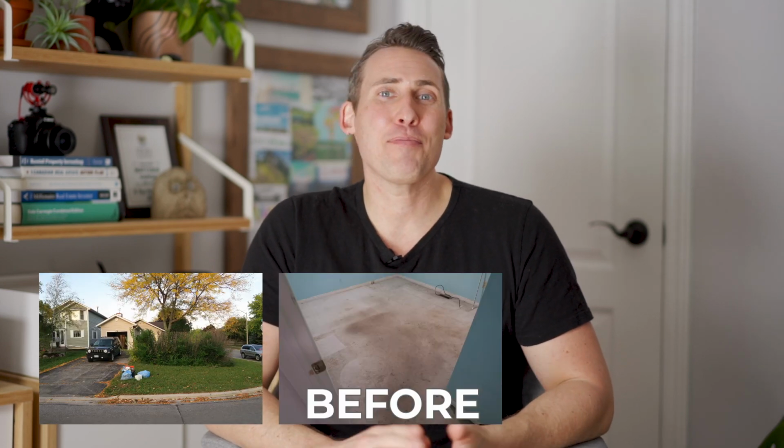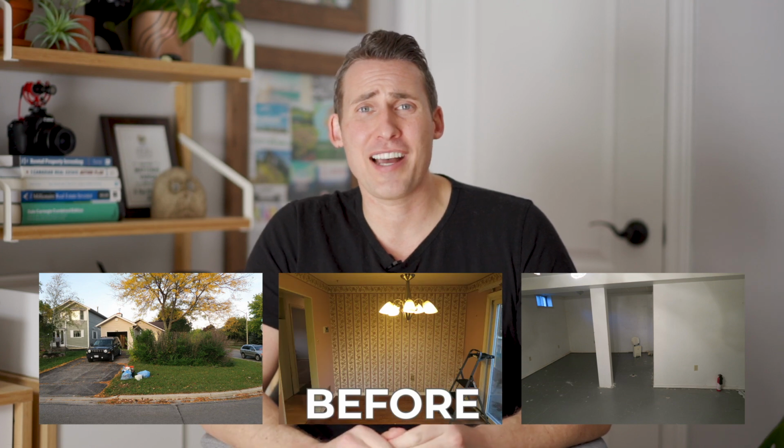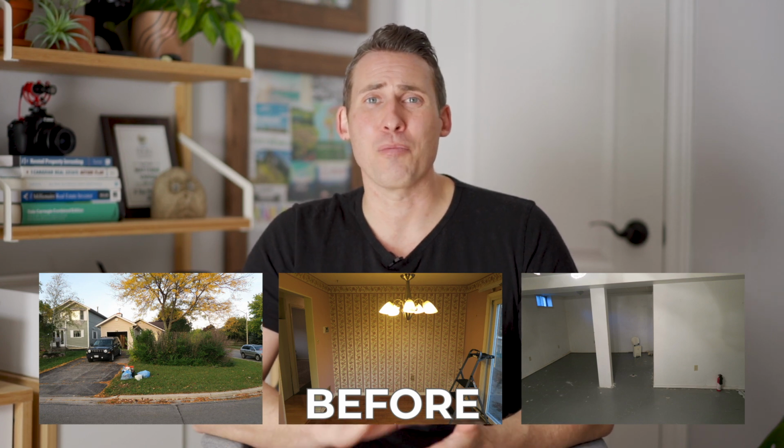All right, so property number 4 is a bungalow that we bought. It's a granny bungalow. When we bought this property, it was a mess. The people who had lived there for quite a long time smoked inside for probably 20, 30 years, nicotine stained walls. So when we bought this property, we had to do some renos on it.